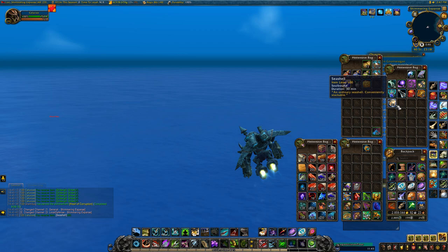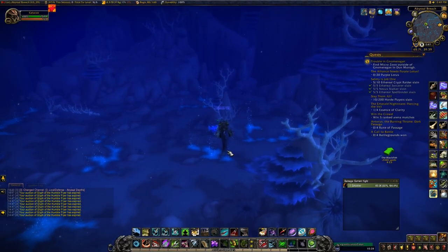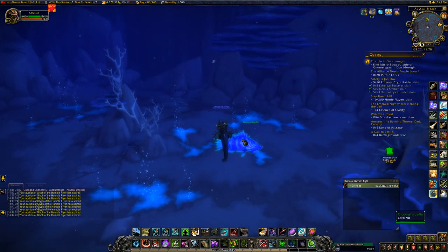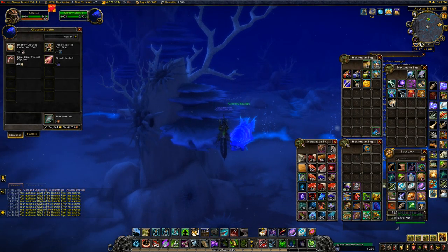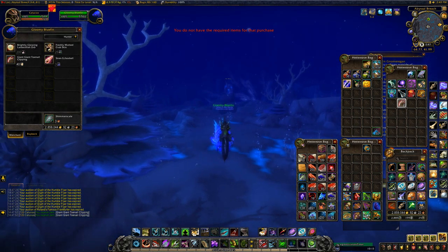Make sure you bought those 80 seashells. Head to him and we'll buy our next item. Okay, we're at the Gloomy Bluefish, and remember, if you forget, he is right here, 6538 by the Abyssal Breach. He's around this area. So with him, we're going to purchase these giant toenail clippings. We're going to buy two. We can only buy two of them, actually.